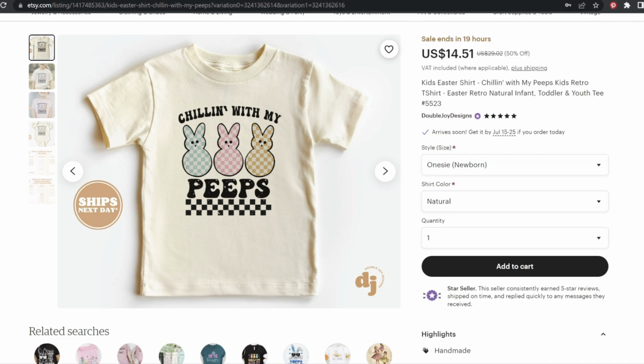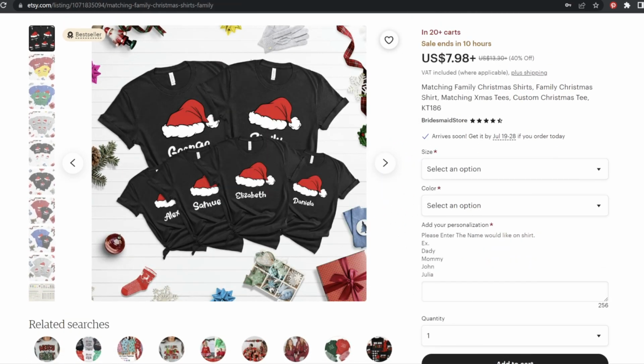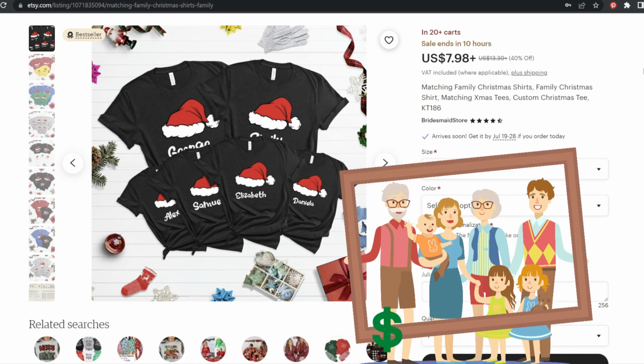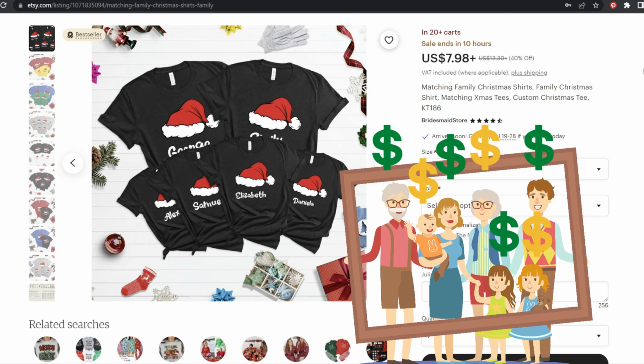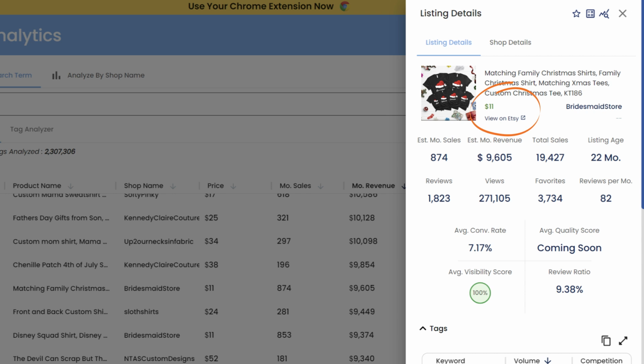We have a little bit of a theme here because we find another holiday listing. This one is a bestseller in 20 people's carts, and it's a super basic but kind of classic design. Now, these are family shirts, so we are back in the realm of selling more than one. Most of the sellers' orders for this product will have more than one shirt, and we are not accounting for that in these sales estimates. So I do want to point that out.